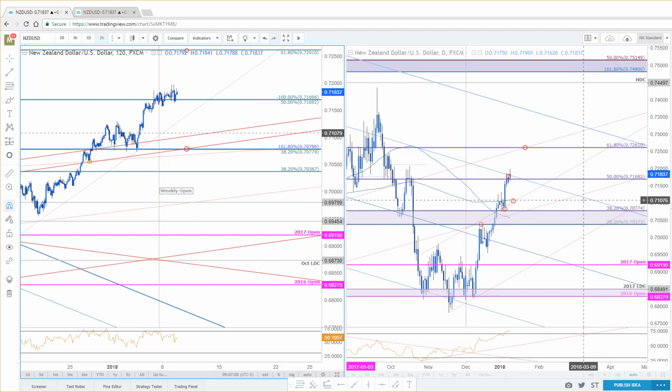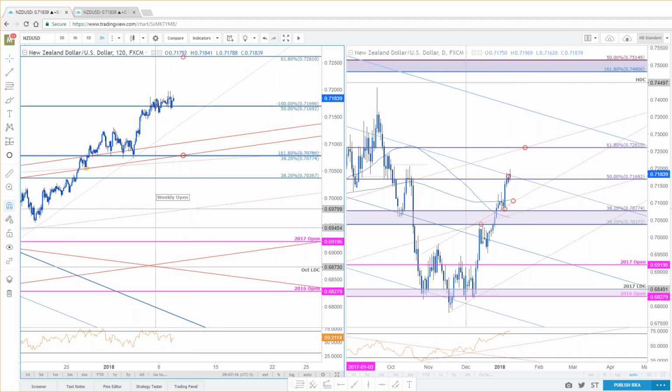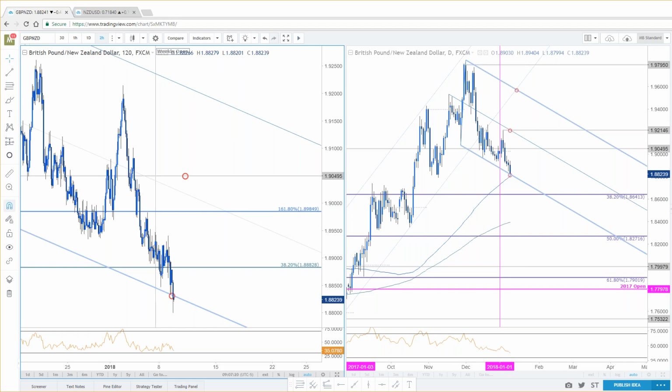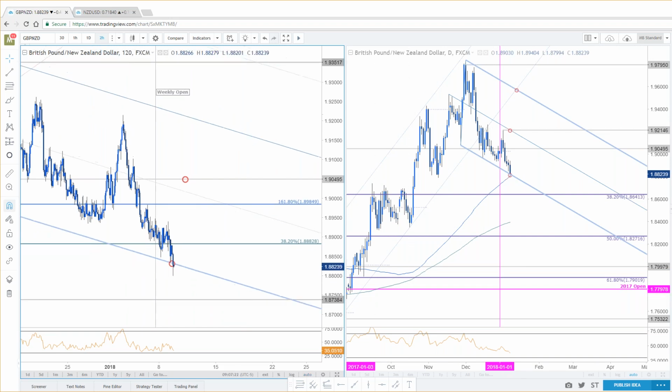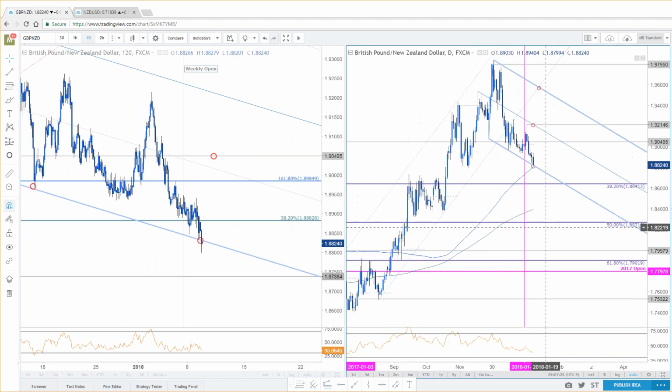So we'll take a quick segue here into Sterling Kiwi. And that was one I told you about earlier that I've been looking at. So I was looking to get the bounce. It hasn't materialized yet. I haven't taken any positions on it yet. This is basically where I want to see hold, like right here, for a couple of different reasons. But with the same respect, just like Kiwi dollar, okay, a break here, there's another 100, almost 200 pips to the downside if this breaks.